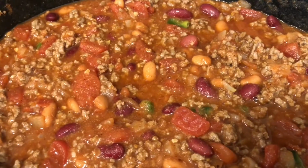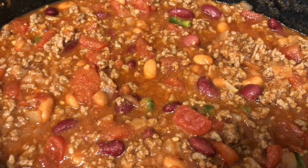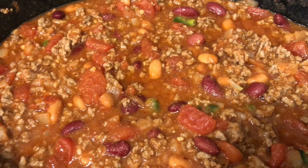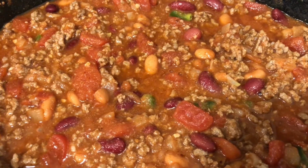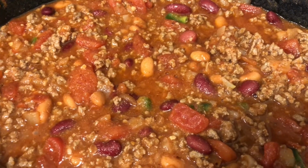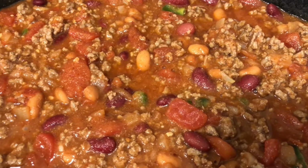All right, I got the goods. We're good. What we have here is some ground beef, dark kidney beans, pinto beans, diced tomato, diced onion, minced garlic, some diced jalapenos, some tomato sauce, and then a bunch of seasonings. I got onion powder, garlic powder, paprika, chili powder, salt, and cumin. And I don't think I missed anything. If I did, I don't know what I missed.